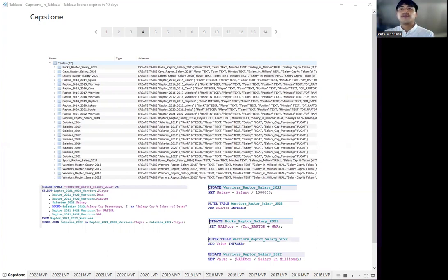I wanted to organize the relevant data from both data sets into one table, so I created new tables for each year by drawing on the players' names, including their team, minutes, salary, the percentage of their salary they take up, total Raptor, and more. In this new table, I first divided the salary by 1 million so that the number could be easier to use for my value calculations.